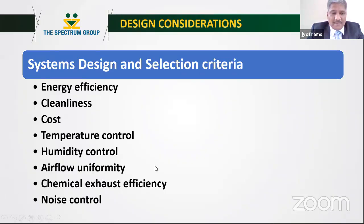Okay. Then the chemical exhaust efficiencies. We have to have sufficient chemical exhaust to maintain air quality, and airflow uniformity to maintain the airflow pattern and to get better cleanability inside the area. And we also have to ensure that the noise level will be low. That will help us maintain a good sound level, and it will give comfort to the humans.